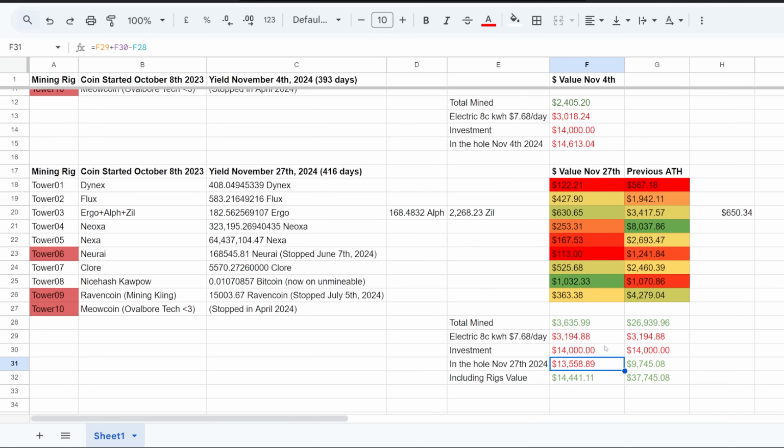But what if I were to sell everything now, including the rigs? Then in theory, I would be up $14,441.11. But it doesn't make sense to sell all the stuff now when my initial investment was $14,000, right? Then I think my profit would be, I should have that as another thing here, a couple hundred, maybe $401.11, which just wouldn't make sense. It wouldn't make any sense to sell all this now after electric and the initial investment and all that stuff.